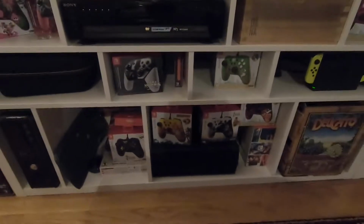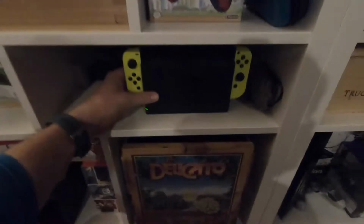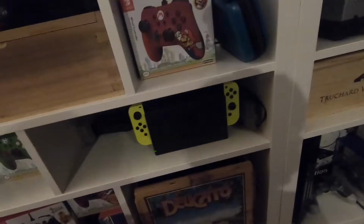I do have these cool controllers. They're wired, so wired controllers kind of suck, but I do like the cover art of them quite a bit. So as you can see, this is my Switch section right here. This is where my Switch sits. Bad boy, I got the yellow Joy-Cons. I have all colored Joy-Cons, and yes, I'm gonna get the new colors that are coming out.